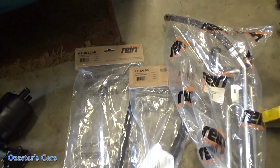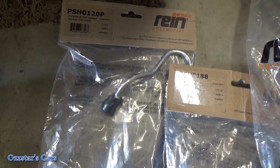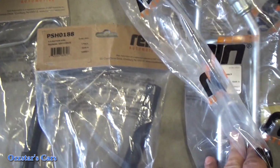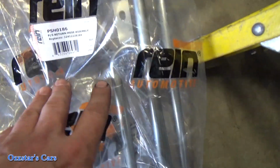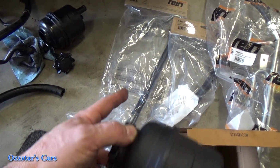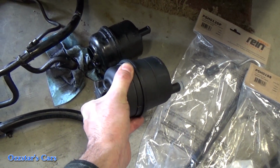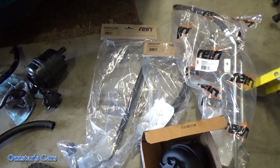Here's our new stuff. I'm gonna go with the Rein brand, R-E-I-N. This is the high pressure hose right here, and that's the part number. Here's our suction hose right here. There's our number for that. And then here's our return hose. And then of course we got a reservoir, which is right here. What I did was match everything up, took the old and compared it to the new stuff before I took it out of the bag. Make sure everything is going to be the right part, at least it looks like it. Everything has the same bend, and we should be good to go.